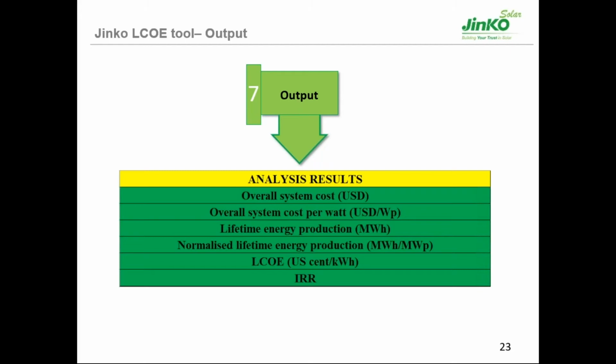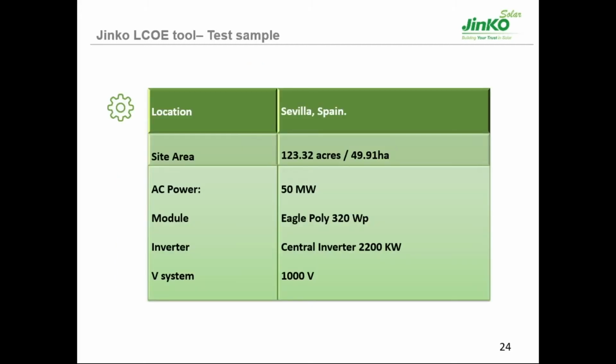Then, I would say, let's run a test sample in Sevilla, for instance, in Spain, where we have a site area, AC power of 50 megawatts, and we will start with a simulation with Eagle Poly 320 watt peak using central inverter station with 2,200 kilowatts, and the system voltage will be 1,000 volt. Okay, this is just a test sample.